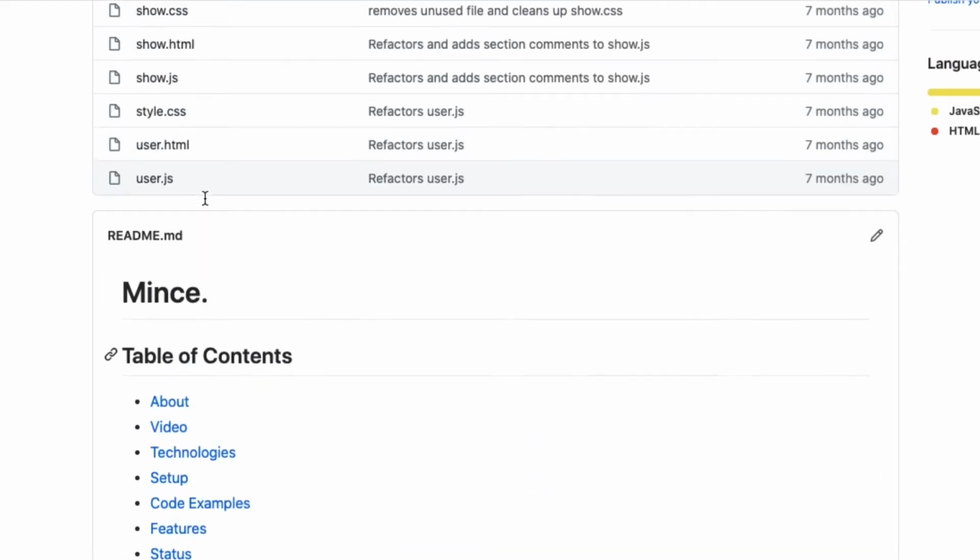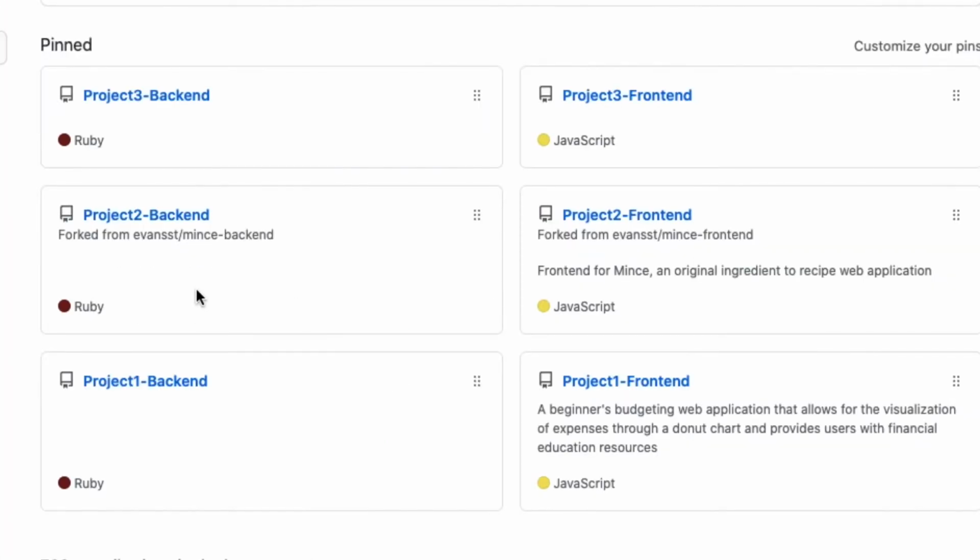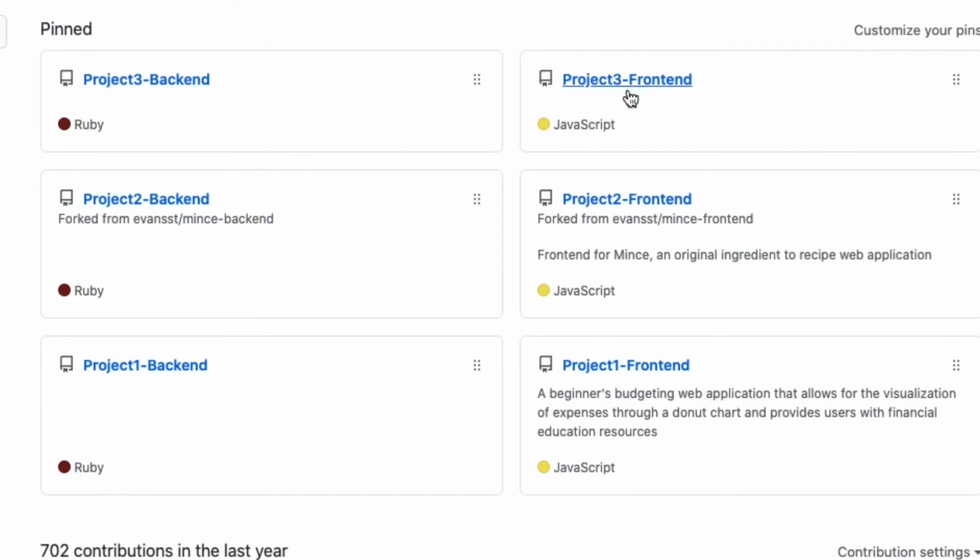And so this is how all of my apps look in their README. And so I pinned all of the apps I wanted them to really focus on here.